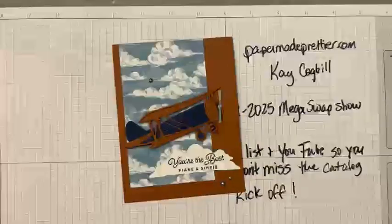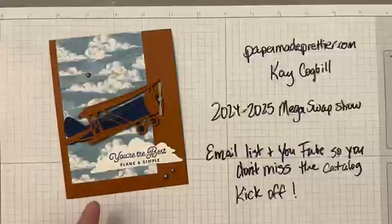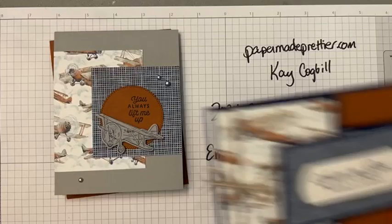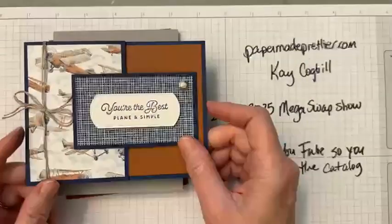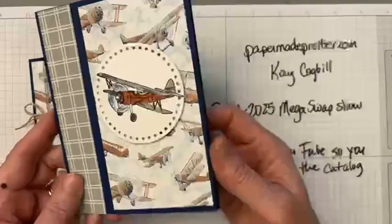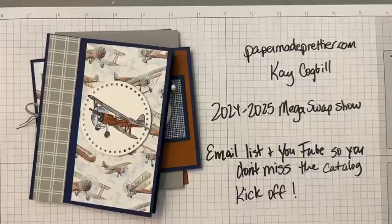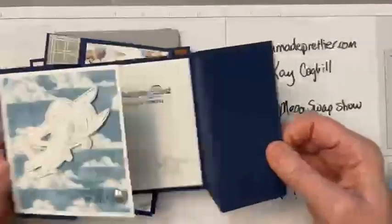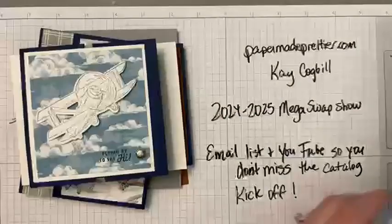We've got Navy, Pecan Pie, Balmy Blue. So sweet. And I love that "you're the best, plain and simple." Got a little pun there. We have this cute little fun fold card that would be so easy to replicate. Another kind of fun fold. Super cute. I guess people were on a fun fold kick with this set, because many of these have a special little kick to them.